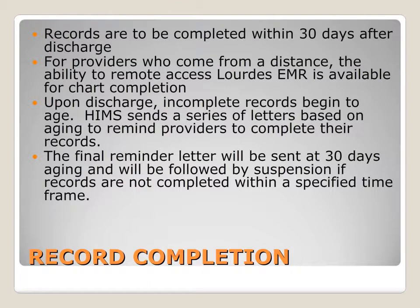Medical records are required to be completed no later than 30 days after discharge. However, it is expected that they be completed sooner. For providers who come from a distance, the ability to remote access LORDS EMR is available for dictation and chart completion. Remote access is generally arranged for you when you get access to all of the other LORDS systems you utilize to provide patient care. If, for some reason, you need remote access and did not get it, contact your office manager.